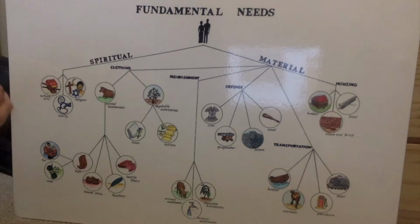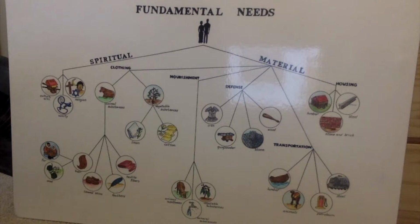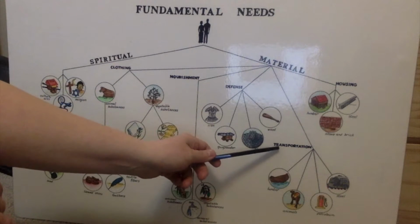So I live in a house that's made out of bricks. Some people live in a house made of wood. Some people live in an apartment building. We know that there are some people who don't necessarily have homes. What they do is they do their best to find a place that's warm enough and safe enough to be able to sleep at night. So they try to find some kind of space that they can feel safe. So housing. Let's come down here to transportation.